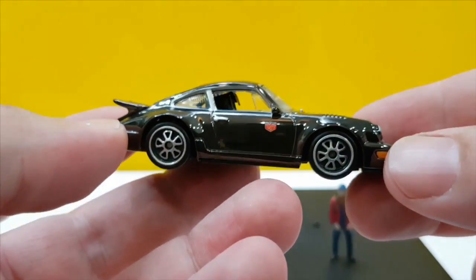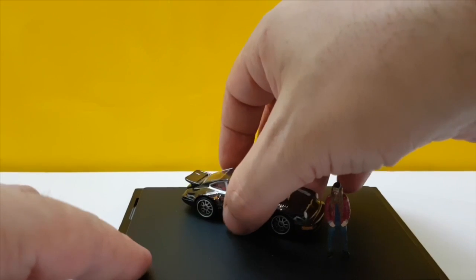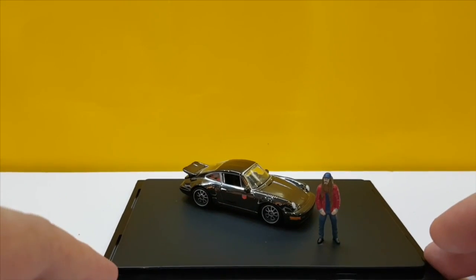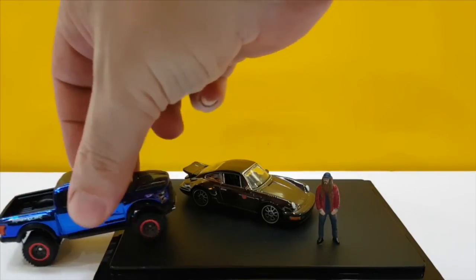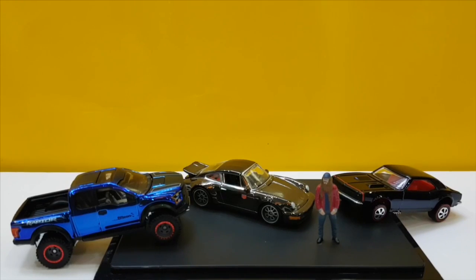Next in line will be the RWB RLC exclusive Stella Artois car. This is going to be awesome. So yeah, this and this and this are my recent RLC buys, and this year is going to be awesome. I hope I will be able to get all the cars they have announced so far.